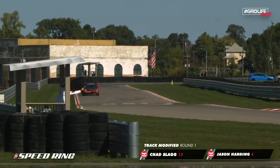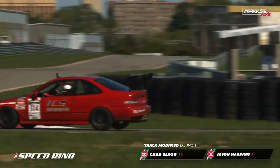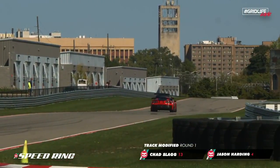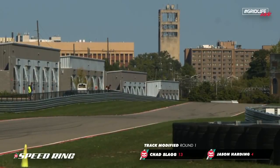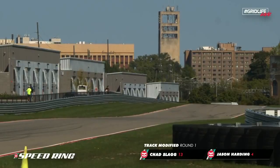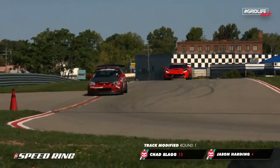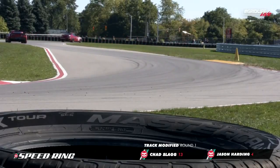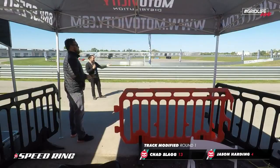All right, so Chad Slagg did have a faster lap time on this second lap. And they will be walking in here. So Harding and Slagg. Yeah, Chad Slagg did run faster than he did that first battle, but was it enough? All right, we've got Chad Slagg and Jason Harding coming in to the pits. Who was victorious between these two? It's kind of the odd couple here. They match red and red.